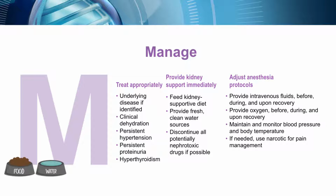If you think their disease is progressing, it maybe affords you the opportunity. We know if they've got clinically significant kidney disease, a renal diet's going to be helpful. Maybe getting them started on that kidney diet while they're still eating is going to be helpful.